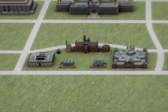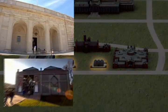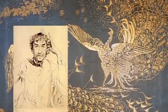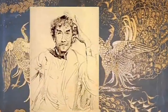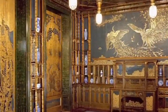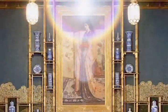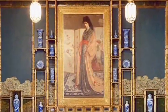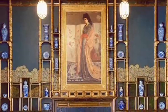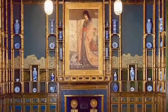Surrounding the castle are 3 art museums. The Freer and Sackler galleries specialize in American and Asian art. Here you can see that Whistler painted much more than his mother. A London businessman once commissioned him to design an entire room. Whistler went to town on it and created the famous Peacock Room. Only one problem: the businessman hated it. So the Smithsonian got another masterpiece.